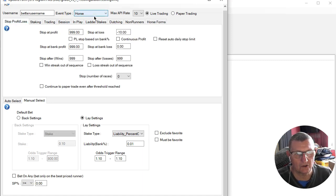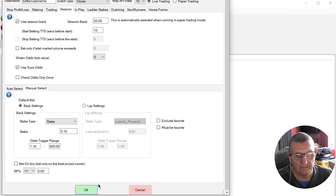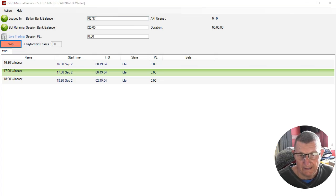Basically, that's all. Make sure that's horse. Make sure you've got your back settings and the price and everything, and basically the session. And then all you do is, I don't know if you can see this down here, but there's an OK button, so we'll click that. Okay, so all we now have to do is click start, and the races will come down. Now, there were more races, but I'm not doing this early enough to show you all the races, so the bot only found the races that it was meant to get. And that's basically how you do it.